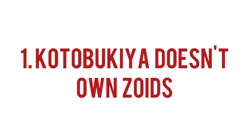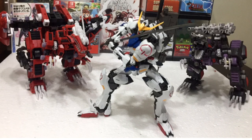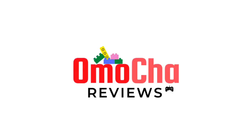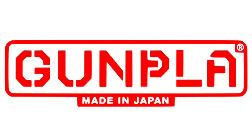Number 1. Kotobukiya doesn't own Zoids. People compare the prices of Zoids HMMs with Gunpla all the time, particularly the master grade Gundams. If you're familiar with Gunpla, you'd know that master grades are still significantly cheaper compared to an HMM. Now, a big reason for this is because Bandai is the creator and owner of Gundam, while also being the model maker at the same time. This means they control the prices completely.